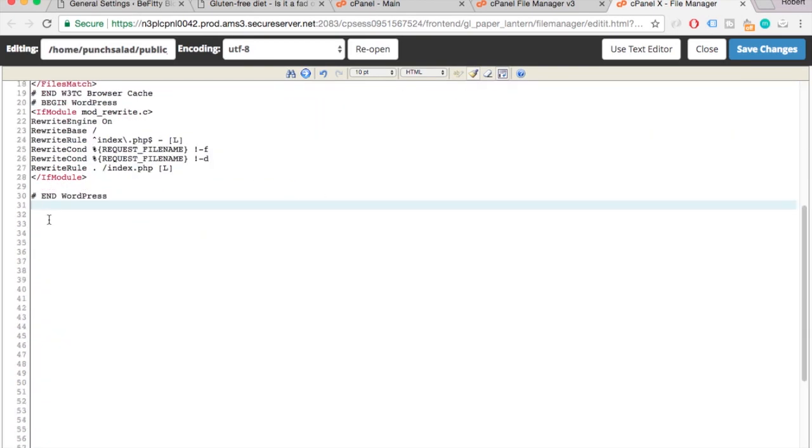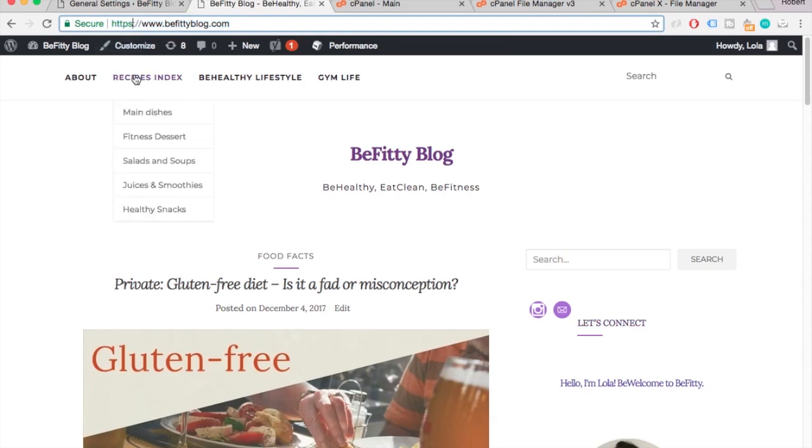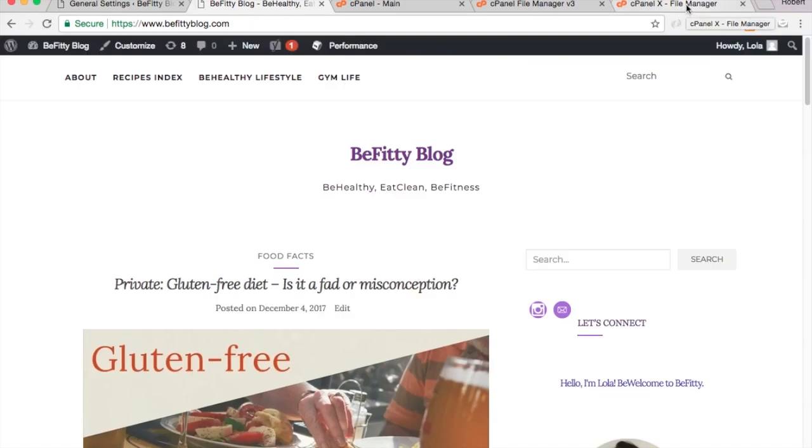Now you just go at the bottom and paste in this snippet of code. I'll add it to the description so you can just copy paste it. And once that's done, just save the file. And now you should see HTTPS. Even if you enter HTTP, the code snippet we entered is going to always redirect the user to the HTTPS site.